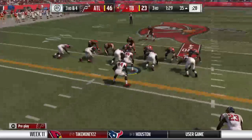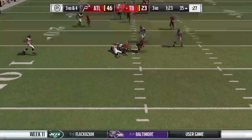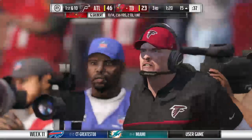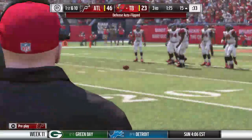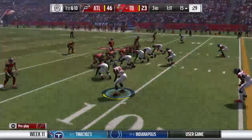Zone coverage, which means you just have to find the open areas in between defenders. That's exactly what happened on that play. And he finds Safarian Jenkins. A good pickup there of 20 yards. So he makes the grab and the chains move forward. Nice job by the offensive line giving them time to complete that 1st down pass.